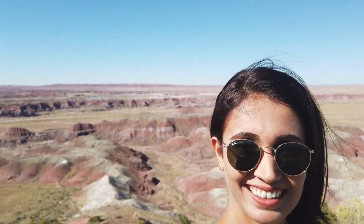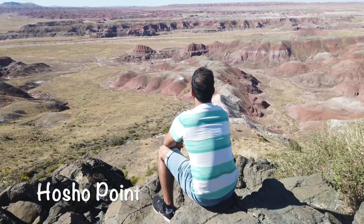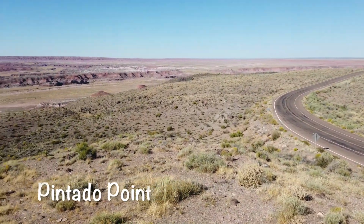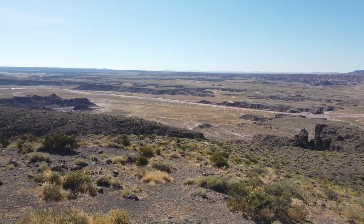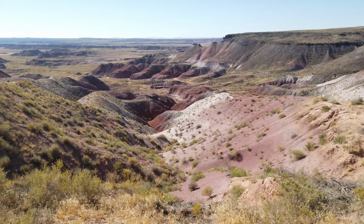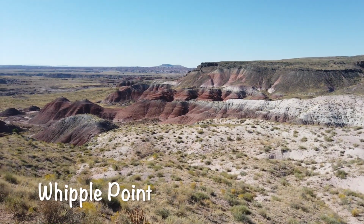At the Hosho Point, you can see the Painted Desert behind me. Now we are at the Pintado Point. At Nizhoni Point, you can appreciate all the colors of these hills in the desert up close. And here is the Whipple Point.